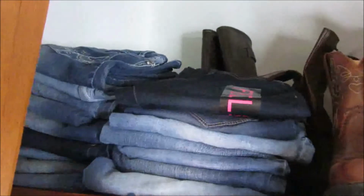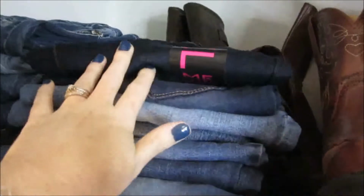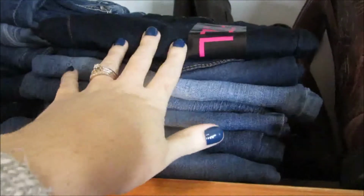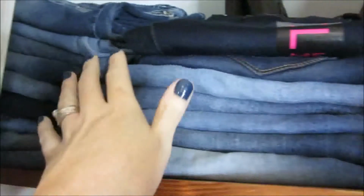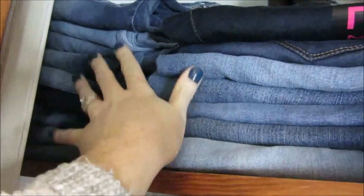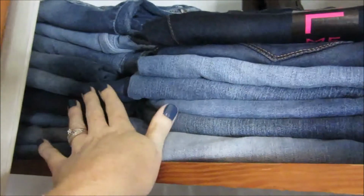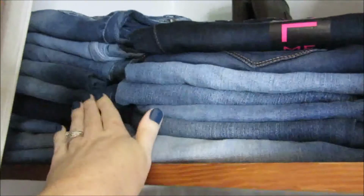So up here at the top, I have a pile of blue jeans. I have the newer ones that still have some of the tags on them that I haven't worn yet on top, and the ones that I wear pretty often in this pile, and then the ones that I don't wear that often I put in the pile back here. This is the first time in a good while that I've had this many pairs of jeans that actually fit.